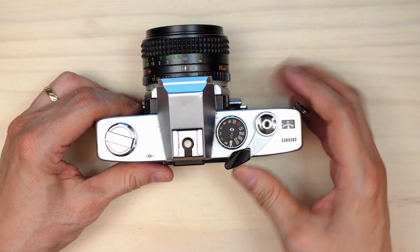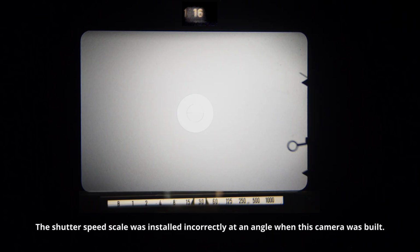Speaking of the viewfinder, it is fairly large. It had a nice split image in the middle, surrounded by what I believe to be a microprism on a ground glass screen. Underneath the viewfinder is a series of numbers, and those are your shutter speeds. And you'll see there's a small little brace that indicates the selected shutter speed. Above the viewfinder is the aperture, and that reads right off of the aperture of the lens.